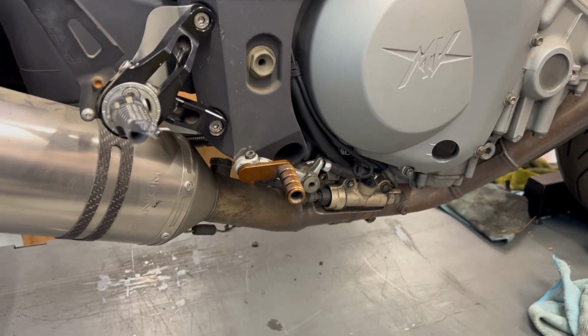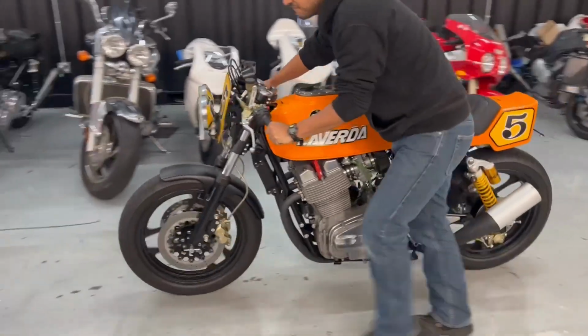There you go. So you also got the aftermarket peg there. Lalo's walking by coincidentally with this really cool custom Laverta that one of our clients owns.